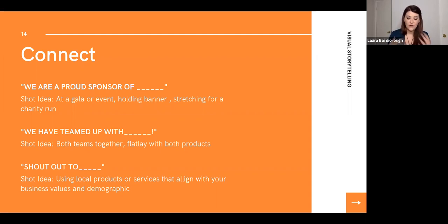So if you take a photo of yourself using local products or services that align with your business values and demographics, this will be incredibly helpful for you. So for example, if you were to do a fake case study, if you were a business that, say, you were a nutritionist, so obviously a healthy lifestyle is part of your brand. This is a perfect time to team up with someone who does activewear. They're going to have similar demographics. And if you are taking a picture using these products of someone who has a similar demographic, there's a good chance that they are going to share that photo, or they're going to comment, and then they're going to bring in extra eyes in your demographic that might not have known about your business before. So it's just a really good marketing tool there.